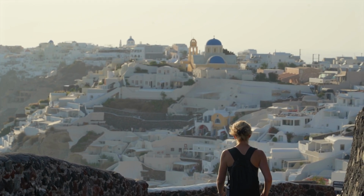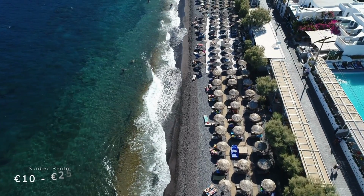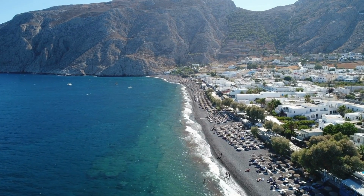When it comes time to budget for your trip, be mindful of some hidden expenses. Renting sunbeds at the beach can cost from 10 to 25 euros a day, though some restaurants offer free sunbeds if you order food or drinks. So keep this in mind if you're looking to catch some rays at the beach.